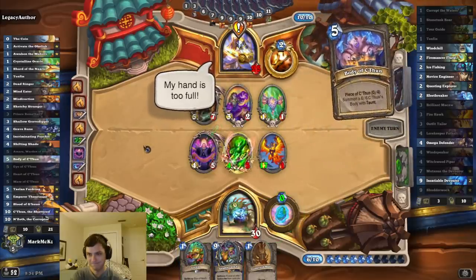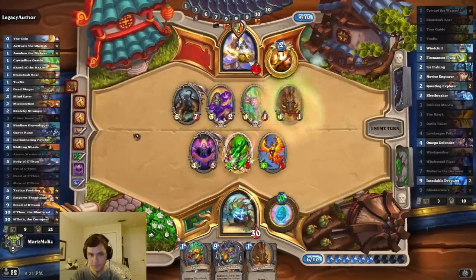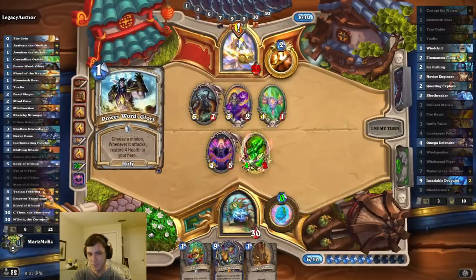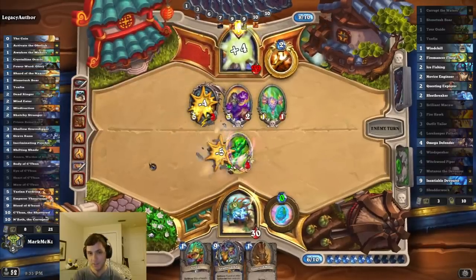Okay. My hand is too full. I get in. Hopefully he can clear this. Should be able to. If not, I can bump it off. Oh no! I've been had. Although if he plays a taunt here, it's actually a little bit of a problem, probably. Oh no, it has Wind Fury, though. Yeah, we'll see. We'll see how it goes. Hard run, power word, glory. Oh my god. Could just play Amara, too.